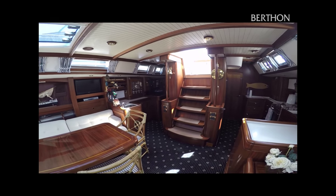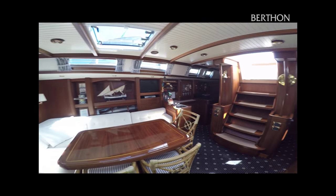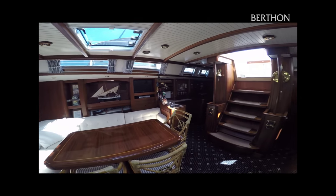KAVENGA, beautiful Sweden 70, perfect if you're a couple looking for a larger yacht and want a home, or if you've got a small family, or lots of friends.